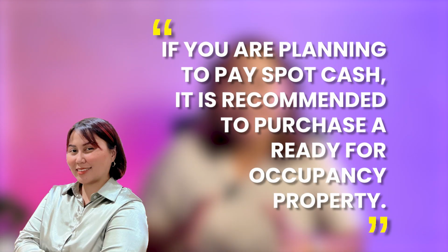Tip nga pala guys, if you are planning to purchase a property through spot cash payment, it is recommended to buy a property that is ready for occupancy. Bakit? Because you are already paying spot cash. Mas maganda kung ready for occupancy na ang property para ma-turn over na agad at magamit mo na ang property binili mo.